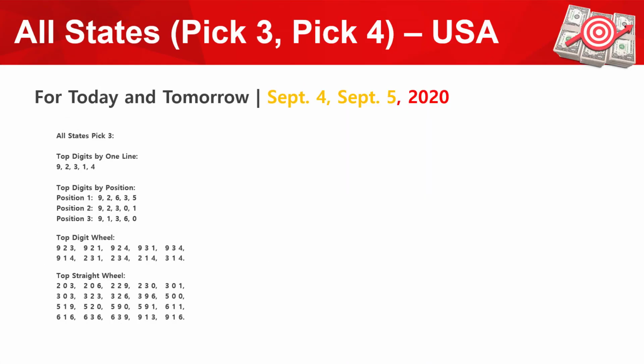All states pick 3. Top digits by one line: 9, 2, 3, 1, 4. Top digits by position. Position 1: 9, 2, 6, 3, 5. Position 2: 9, 2, 3, 0, 1. Position 3: 9, 1, 3, 6, 0.